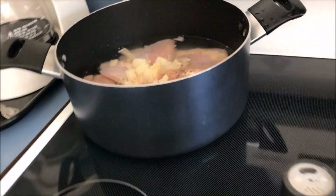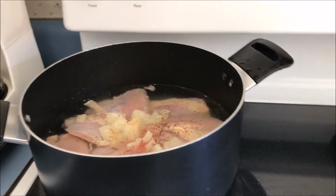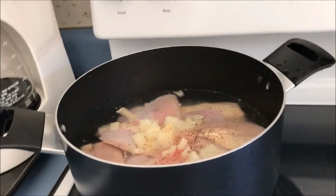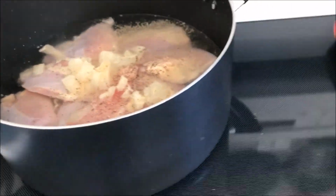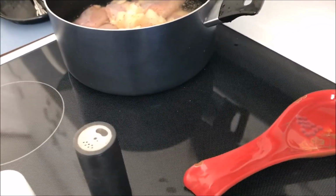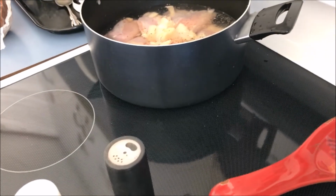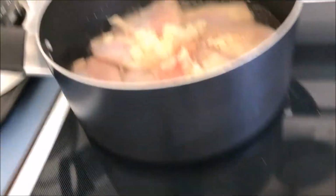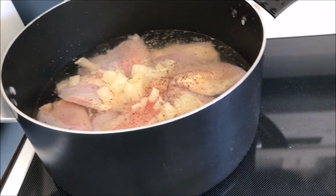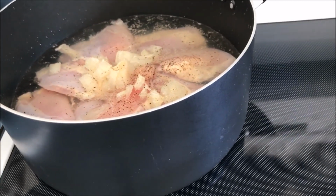I got some garlic powder. I'm going to add some of that. You add what you have. You make do. So I'm going to add some garlic powder. It's going to give that lots of flavor. So if I find some celery powder or some celery, I'll throw that in. But I'm going to let that cook. And when that's cooked, I'm going to take that broth and I'm going to use that for stock and I'm going to use the chicken.